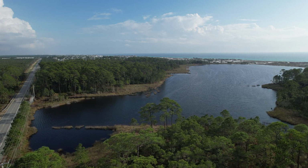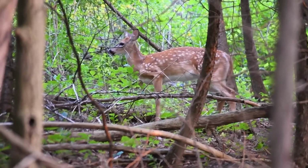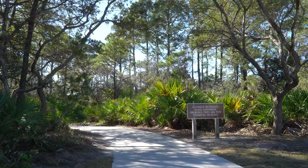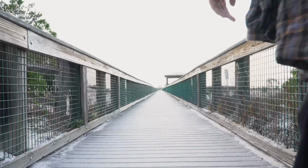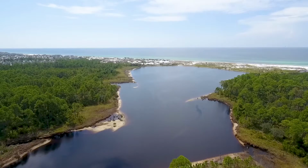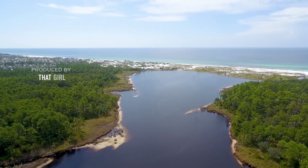If you blink, you'll miss it. And well, that would be a shame. Until very recently, this was just a dirt pothole of a road, one that wound around to an unassuming gravel parking lot. The shaded boardwalk entrance hardly hinted at the majestic vistas hidden just beyond the first few turns of the trail. Perhaps that's why this special place went so unnoticed by so many for so long.